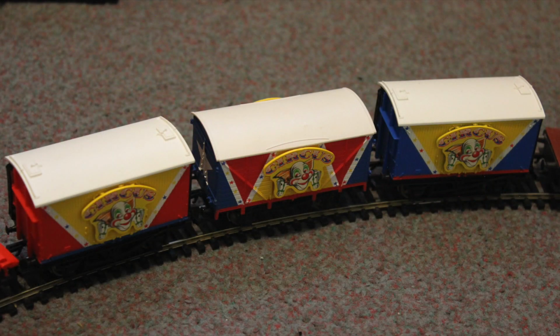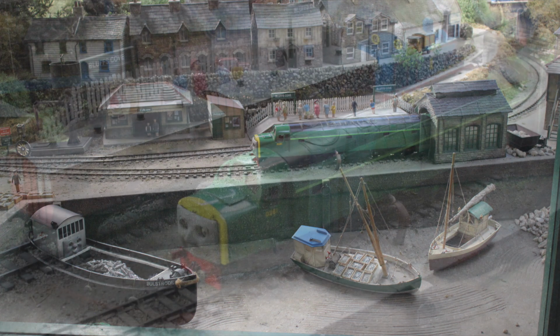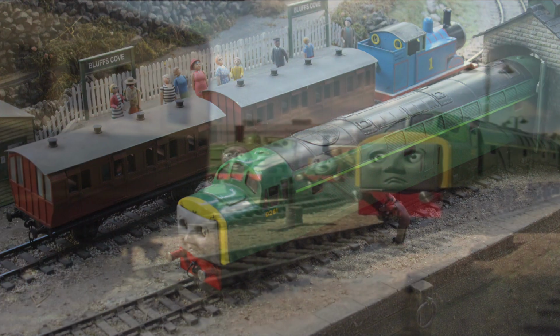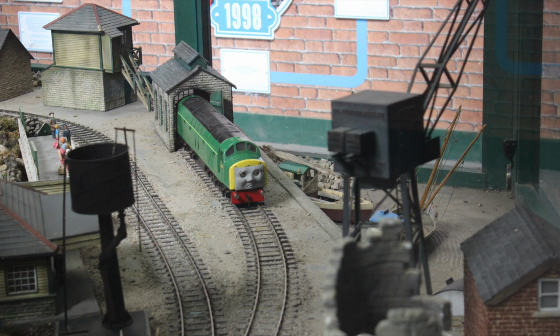When I was at Drayton Manor as well, I really liked the fact they had D261 there. And he had his sad face, and it looked like he was being fixed by a fitter. Possibly a reference to when he broke down when he sucked the inspector's bowler hat into his air intake. And I said it's a shame that Stepney and Duck weren't there, because otherwise they could have recreated the scene where they shunted back into the shed after he breaks down. But like I said, it was great to see his model there, and he was a character that I liked, so yeah, really nice to see.